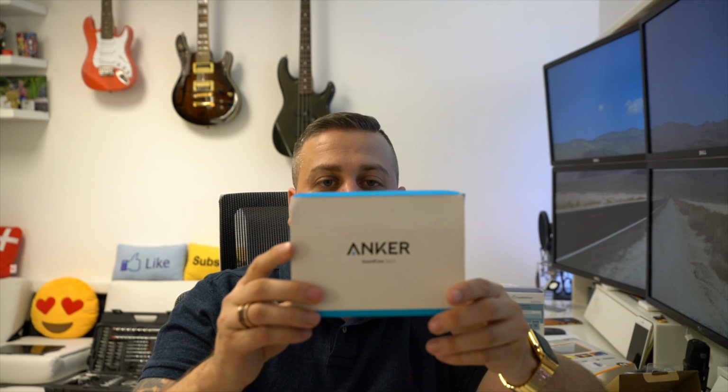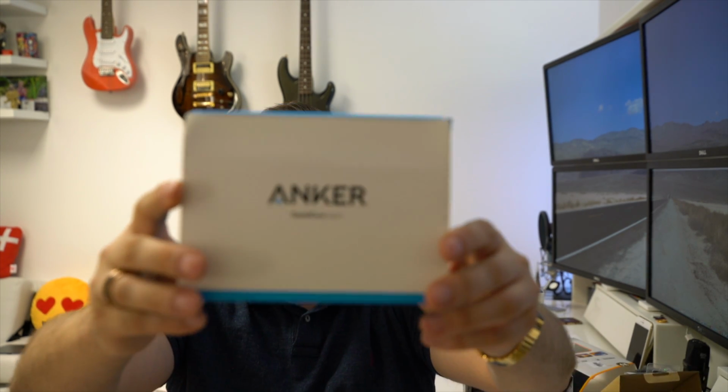So I've got quite a few from my favourite accessories vendor, which is Anker. So I'm going to run you through these very quickly. First up, another Bluetooth portable speaker. This time, this one is the Soundcore Sport. Now this is great because of its size.